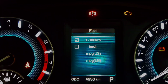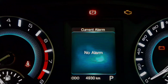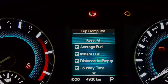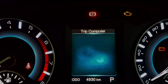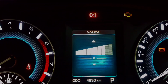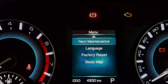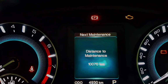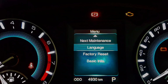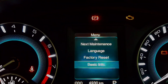And then for the fuel, it depends how you want to see it as well. And then going down to the current alarm, this is basically just indicating if there's any alarm. And then the trip computer is that screen that I showed you before, with everything that you need from that first screen if you're not stationary. And then the volume, this is the volume for the alarm, like the seat belt or anything that is happening in the car while it's trying to warn you. And then, what else is there? The maintenance, showing next maintenance, and then the language, factory settings, and then just the basic information in terms of the system of the vehicle. So that's basically it on that screen.